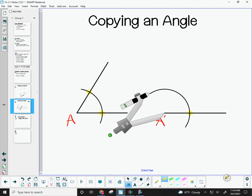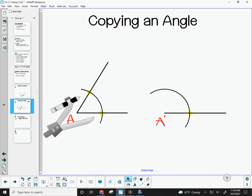What I'm going to do now is take my compass and set the opening to go from point of intersection to point of intersection, so that yellow dot to the yellow dot. I'm going to adjust a little on mine. Set it to go from point of intersection to point of intersection. Are we good?